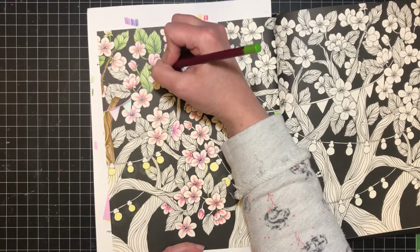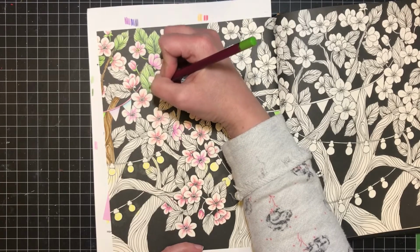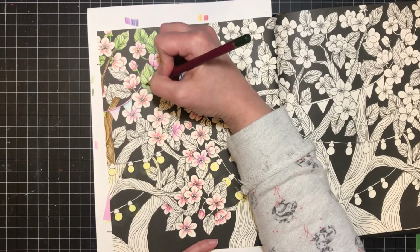So yeah, I don't know. Maybe it's another one of those things where I don't want people telling me how to color, where to color. That's another reason maybe why I'm not doing the color by numbers. I don't know.